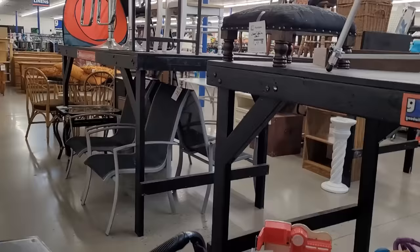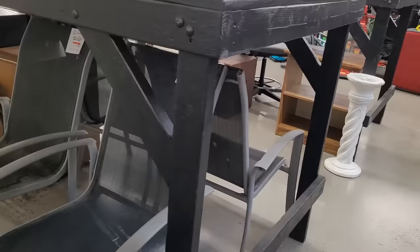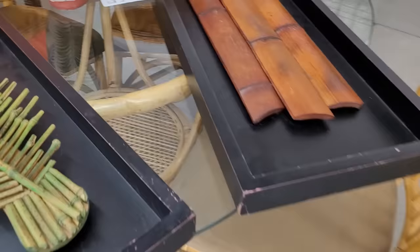We are in the furniture section, and up on the shelf here is a small black footstool. I thought it was vintage, but it is made to look that way. A very modern piece. We will leave that. Let's see what else they have. There's a white pedestal stand there. Very, very heavy. Let's see. Outdoor tables and chairs. This is a nice patio set, great for a sunroom, with two very jungly pieces.